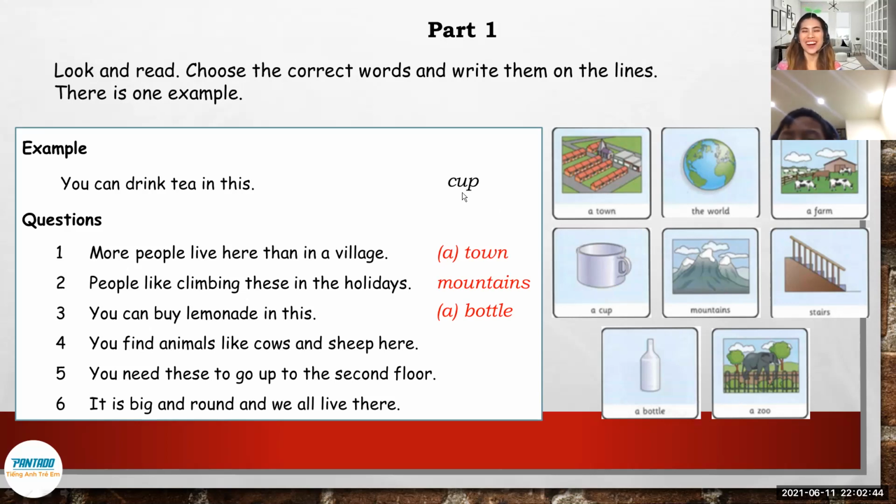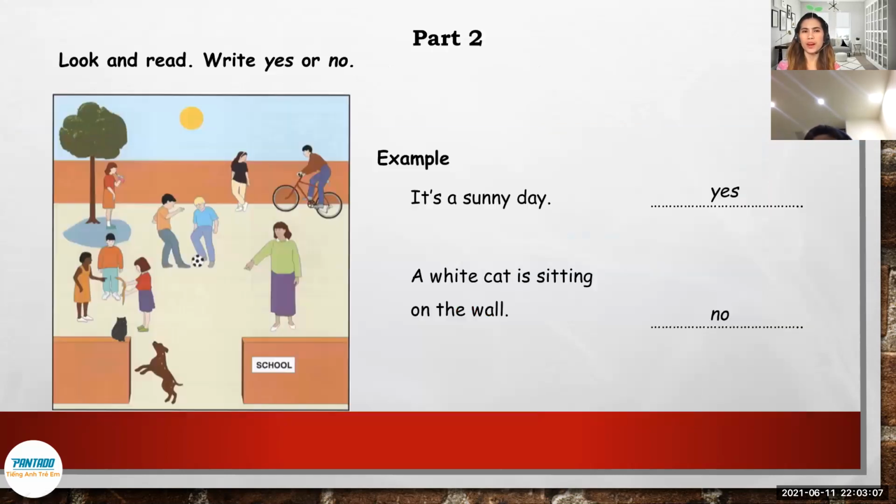Okay, number five. You need seat to go up to the second floor. Second floor. Stairs. Okay. Stairs. Okay, number six. See big and brown and we are live there. The walk. Wow, that's fast. We already finished part one. Let's go to number two.